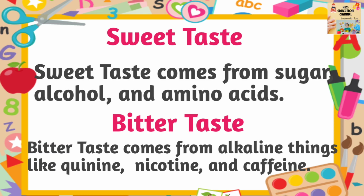Sweet taste. Sweet taste comes from sugar, alcohol, and amino acids. Bitter taste. Bitter taste comes from alkaline things like quinine, nicotine, and caffeine.